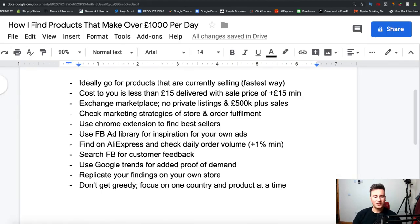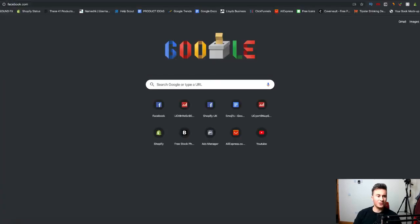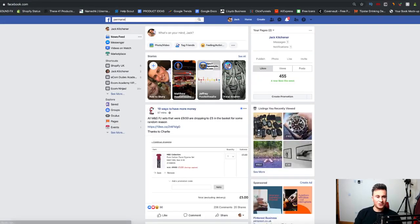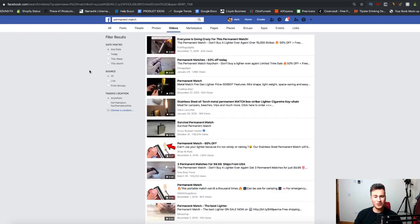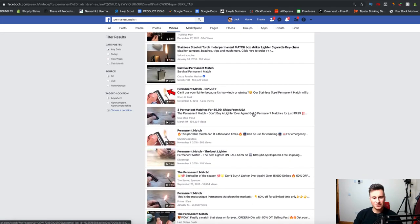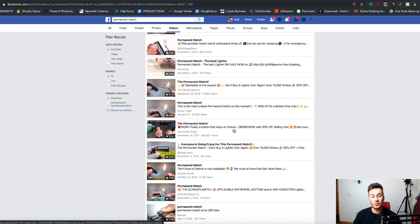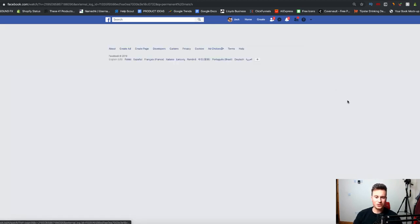Another way you can check this as well, which is also the next step, is to search on Facebook for customer feedback. So if we just open up any old tab in Facebook, let's go to permanent match. We're going to search for videos, because then we can see how many views the videos have, and we want to find one that has a decent amount of views, because then it has a better chance of having more comments that we can use for an idea of whether people are actually buying this product or not. So 346,000 views if we just open this up.